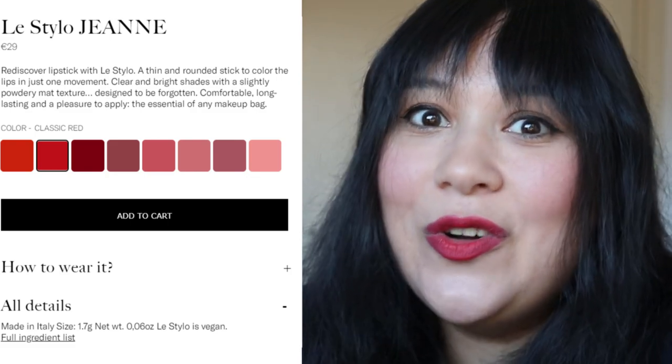The third thing that I bought was a lip stylo. I was really excited about these lip stylos and almost bought all of the shades because I just went down this kind of Alice in Wonderland hole. These lip stylos are retailed at 29 euros. They have a net weight of 1.7 grams or 0.06 fluid ounces. They have a shelf life of 18 months, just like the lip palette.